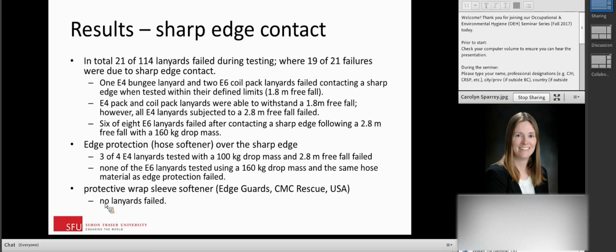So when you're actually purposefully using a rope to hang yourself at a work site to reach and access things, if your rope is going to wrap an edge, then you put this sleeve protector on it. It's $35. Put the sleeve protector on, you run your rope down the middle of the sleeve protector, and then you don't have that same friction. Right? And it doesn't get caught up on the sharp edge. When we use this $35 wrap sleeve, nothing failed.